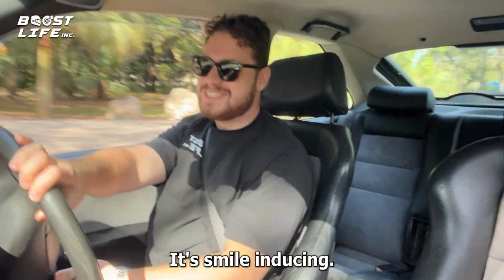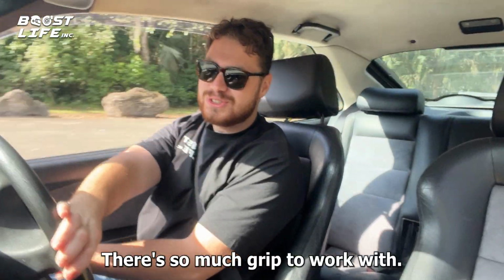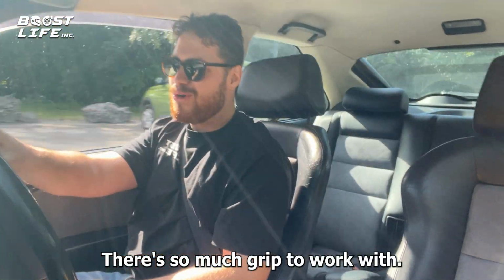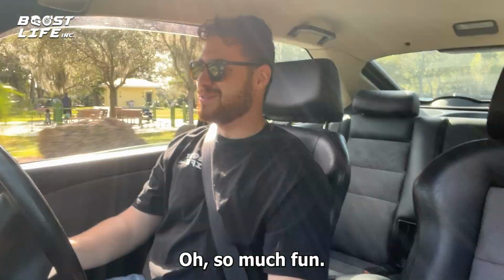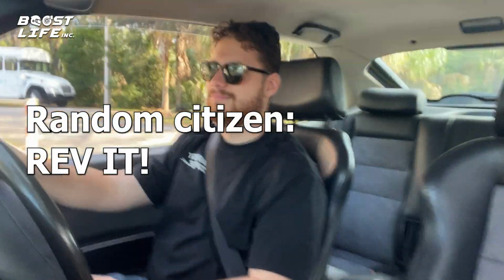It's smile-inducing. There's so much grip to work with, because the car doesn't weigh anything. Oh, that was so much fun. As you wish.